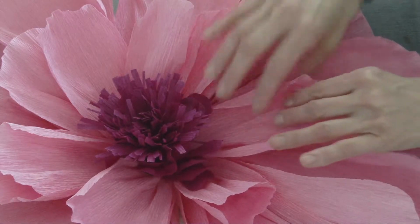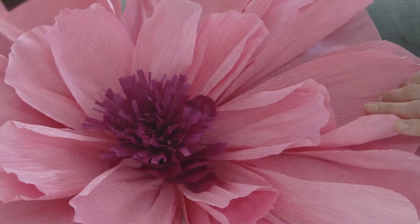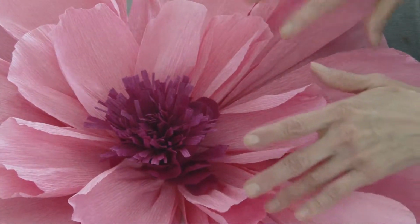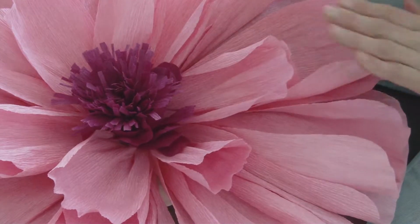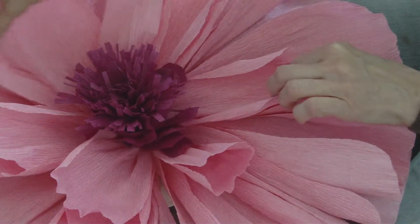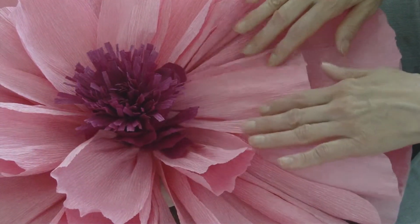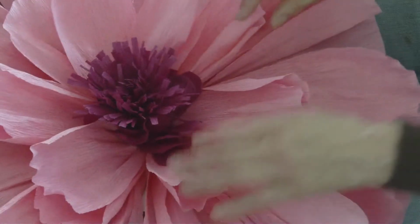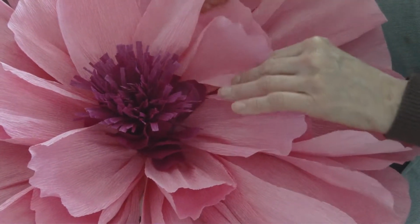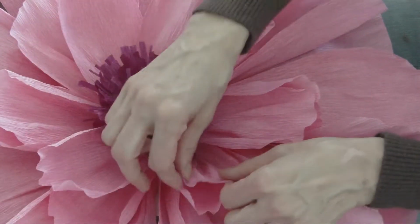So the larger ones, I had 1, 2, 3, 4, 5, 6, 7, 8, 9 petals that are the larger ones folded in half, and then 1, 2, 3, 4, 5, 6, 7 of the smaller. So you could do more than that. And as you pull them apart, after they are glued on, you can kind of separate the petals more.